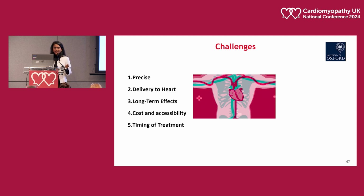So the first is that these treatments need to be really precise on what they target, because as I showed you, it could be one letter in the genetic information leaflet that's abnormal. So not only does the vehicle have to get into the heart, but has to get into the cells and correct that part of the genetic makeup to fix the problem.